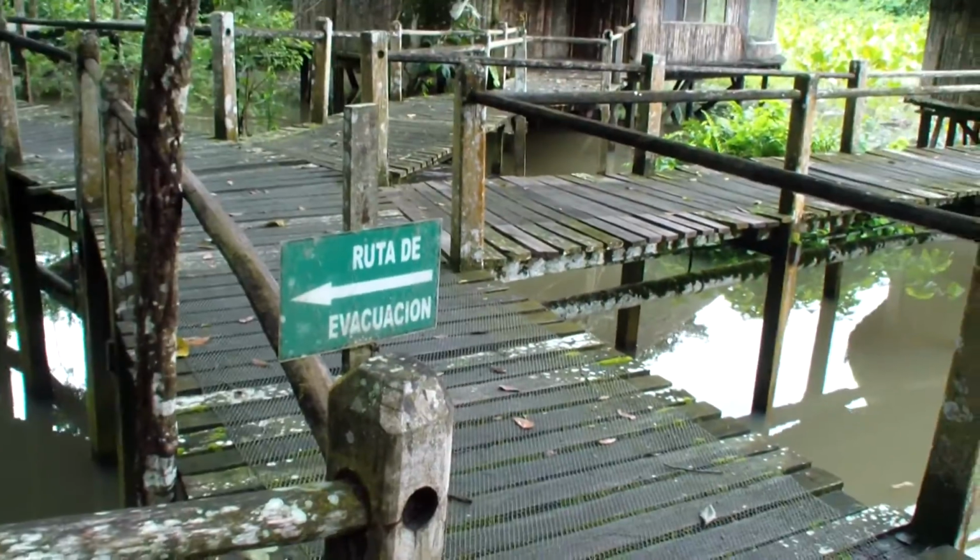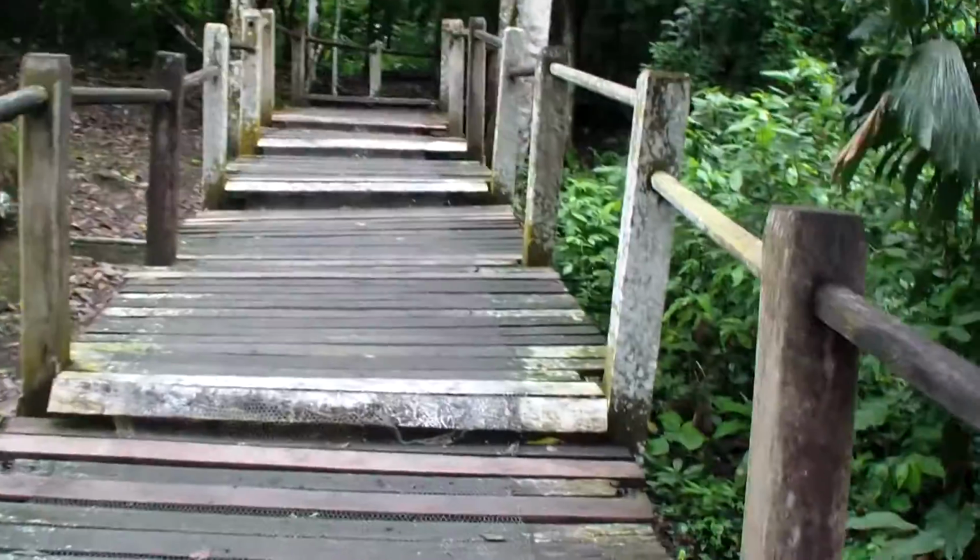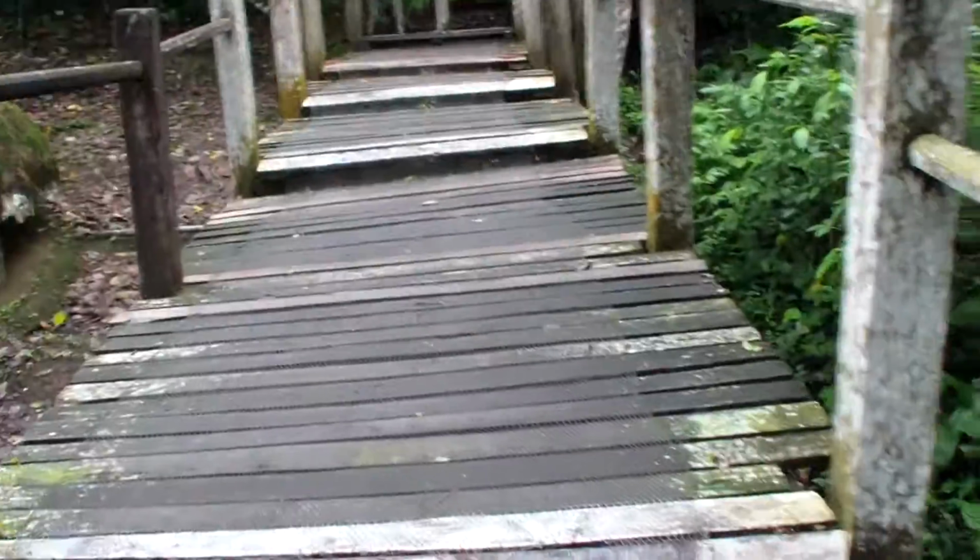But we are taking the evacuation route. Lord finds it amusing, because really, where are you going? But because it's a hotel, technically, it's got to have an evacuation route. It's not clear why you'd be evacuating or where you'd go to. There'd be no fire in this place. There couldn't be a fire.